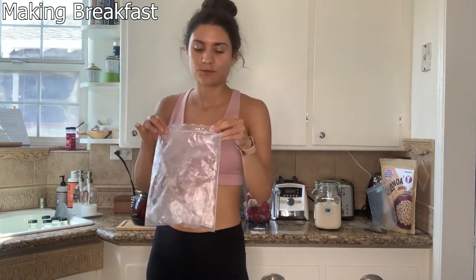Other thing, I never throw away my bags. I just wash so I can reuse, so I always have plastic bags. And this actually is recycled from companies. Sometimes I order food and it comes inside of these bags, so I just save those so I don't have to buy, and I just recycle it for me.